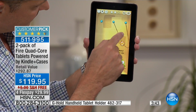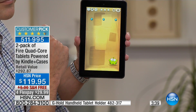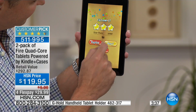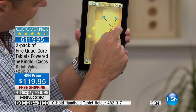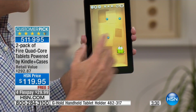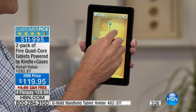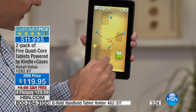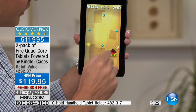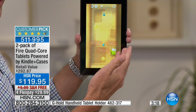This is a huge customer pick, 4.5 stars. Read the reviews on it. Look at the way you can do so many different things. For me, I am on my tablet constantly. I think anyone who owns a tablet that is quick, that's responsive, that has a quad-core processor, in the same way that a computer would, is going to be on it a lot. It's tons of fun to use. Gaming on it is a ton of fun.